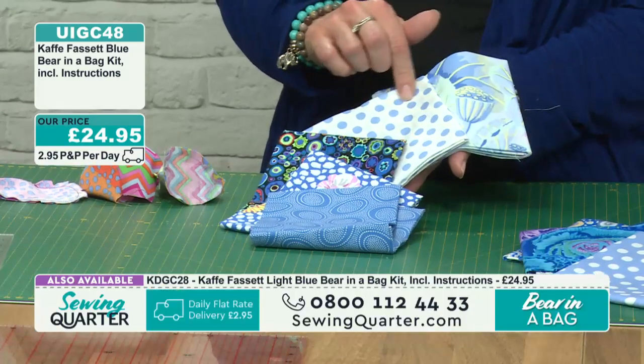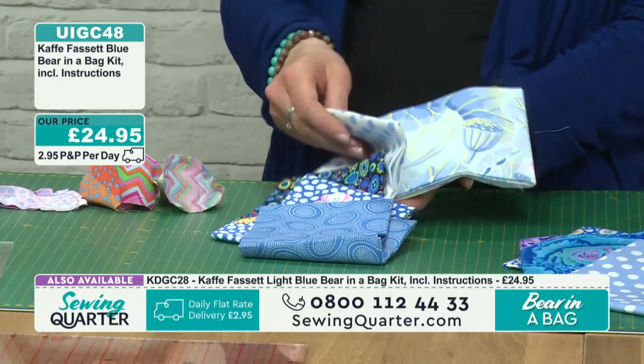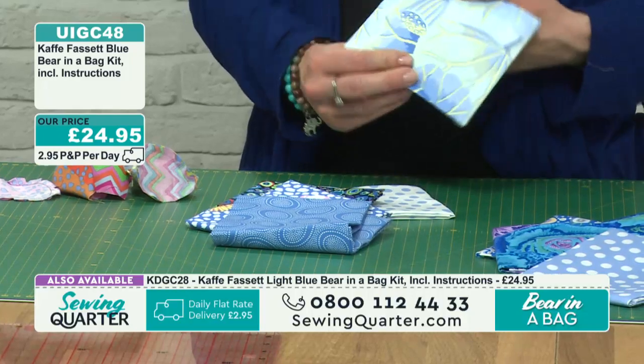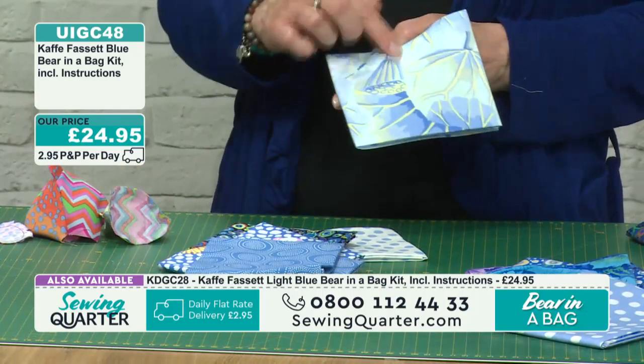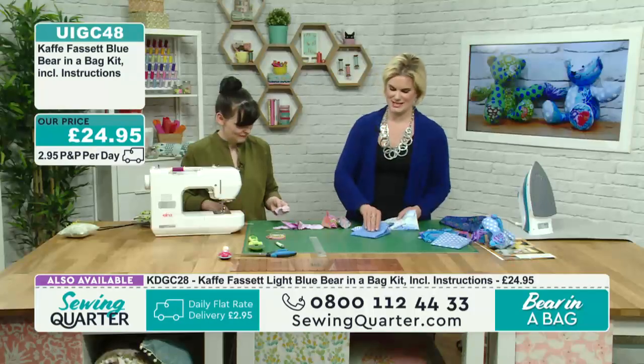So you've got that one. Look at that. So you've got your florals in there. That's kind of a seed packet, or a shower head if you're our director. He's going, why has Cath done a shower head? It's not, it's like a seed pocket.